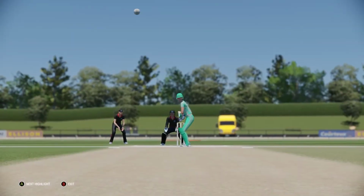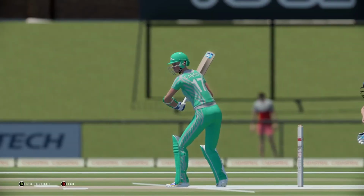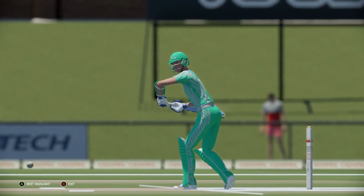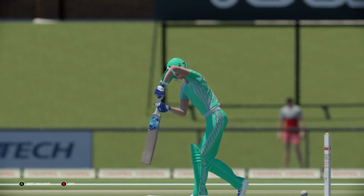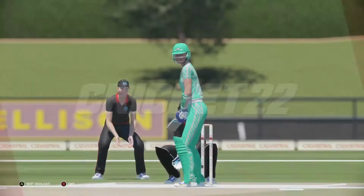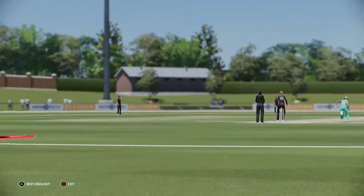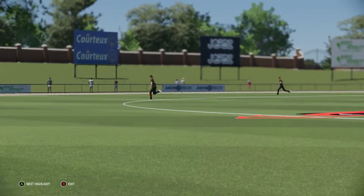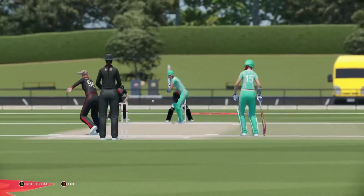Lots of highlights here for Broken Hill, performing well. 7 for 288 in the end. And this is going to be a big target for the Panthers to chase at home. 50 overs. Need to get about 6 runs an over.